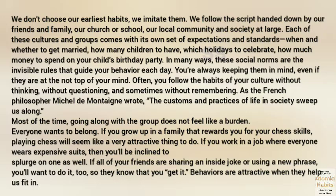If you work in a job where everyone wears expensive suits, then you will be inclined to splurge on one as well. If all of your friends are sharing an inside joke or using a new phrase, you will want to do it too, so they know that you get it.